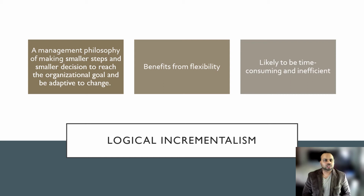Let's talk about logical incrementalism. Logical incrementalism is a management philosophy of making smaller steps and smaller decisions to reach the organizational goal and to be adaptive to change. The small steps attempt to resolve conflicting views of participants and reduce risk by capitalizing on knowledge that is gained during the process. Logical incrementalism benefits from flexibility but is likely to be a time consuming and inefficient process or tool, but it is a safe tool.